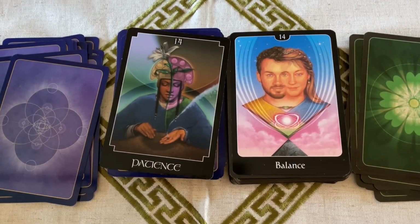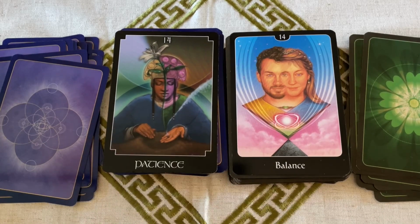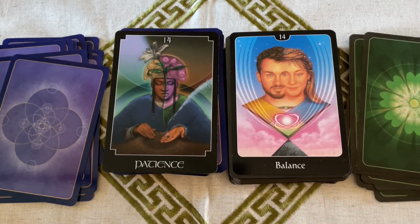Now, the Temperance card is one of the more difficult ones for me. So I really like how this one is broken down into patience and balance.